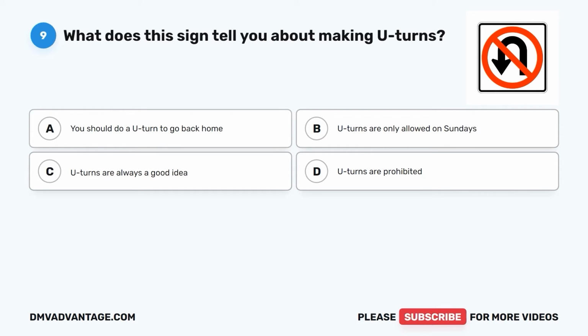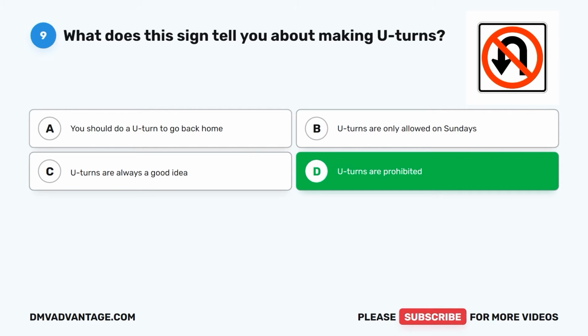What does this sign tell you about making U-turns? A. You should do a U-turn to go back home. B. U-turns are only allowed on Sundays. C. U-turns are always a good idea. D. U-turns are prohibited. The correct answer is D.